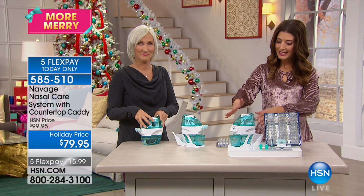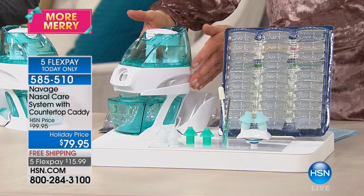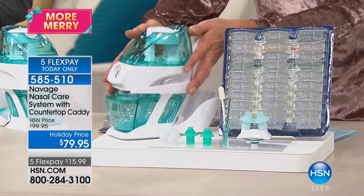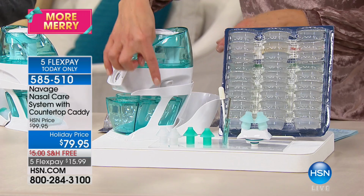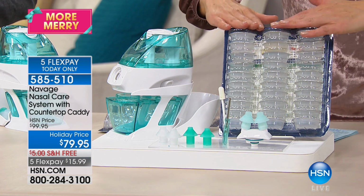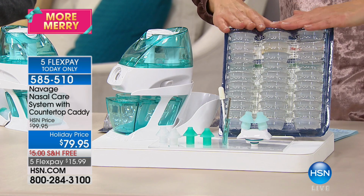You don't have to charge it. It's easy to set right on your bathroom counter. It's called the Nasal system from Navage. It's got that countertop caddy. Now you're getting the extra tips for your nasal cavity. You're also getting the cleaning tools, and you're getting a total of 30 of the salt pods.